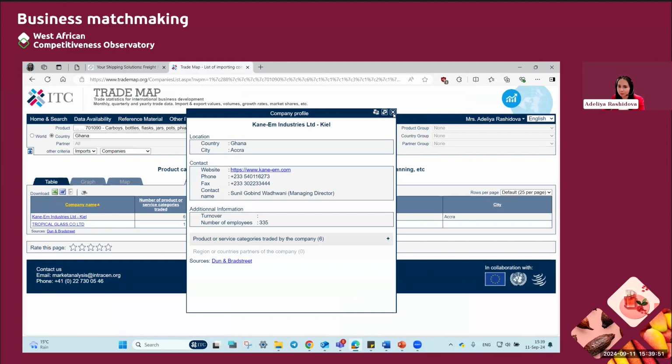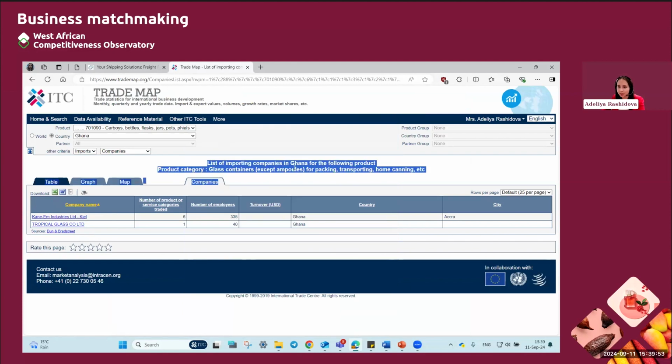Now, the categories here could be quite broad, so make sure you select the one that applies to your specific product, but also please bear in mind that these are not the companies that we know are certified and already trade. So between Nigeria and Ghana, for example, these are just companies that are sourced from the database.